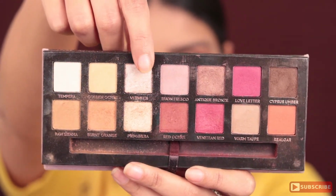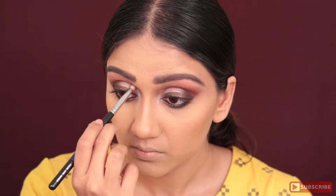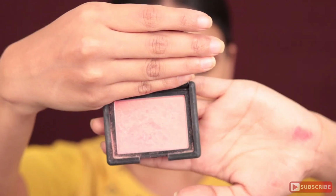Using Vermeer from that palette, I'm just going to highlight this inner corner. If you look at that picture very closely, she has a really nice highlight going on.